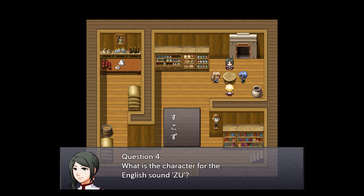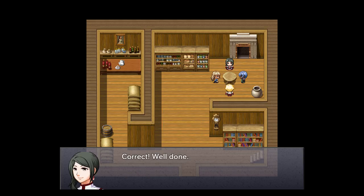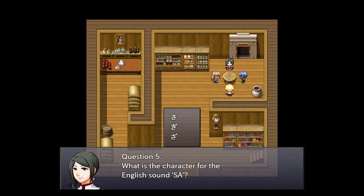Even though that was lesson 1, we haven't visited that in forever. What is the character for the English sound Z? So you take su and then you add the dakuten to it. What is the character for the English sound sa? Now I know they're making this kind of obvious in that some of these have dakuten, some of them don't. And they're using that to help you differentiate between these.